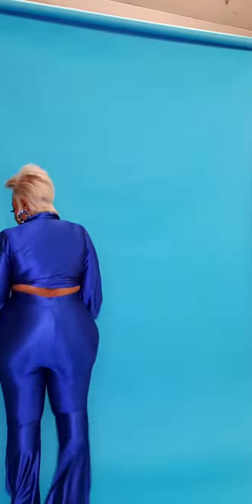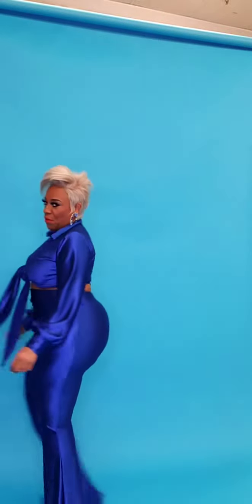This is a two-piece pant set. It comes in four colors: red, gold, black, and a beautiful blue. I am wearing a 1X. It is shorter size, it is tall-girl friendly. For the short girls like myself, just put on a pair of platform heels. Again, super stretchy birthday collection. Let's celebrate the whole entire November.